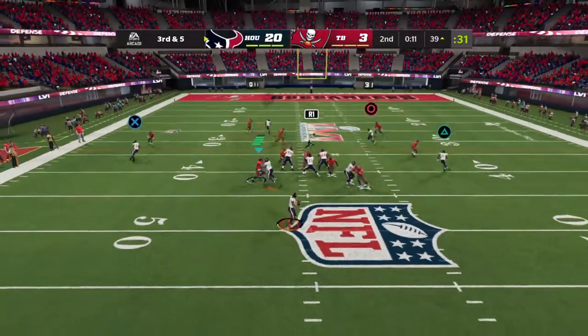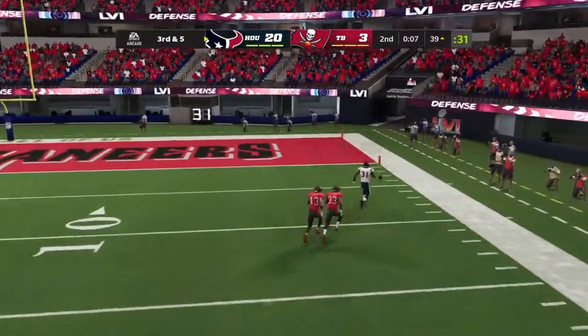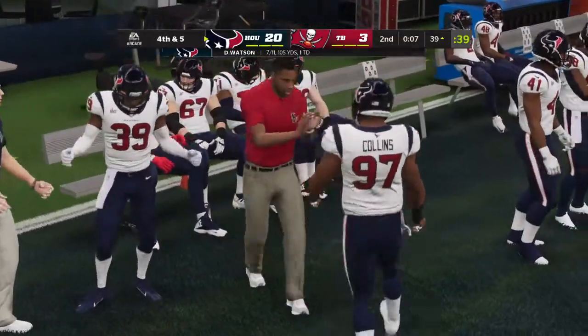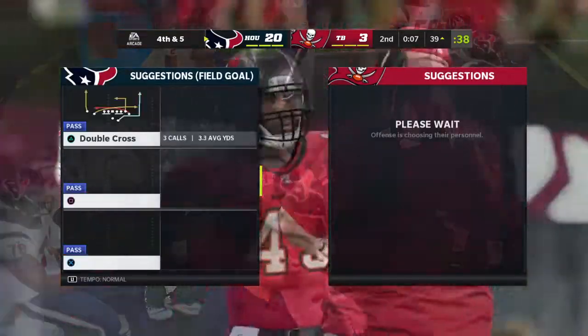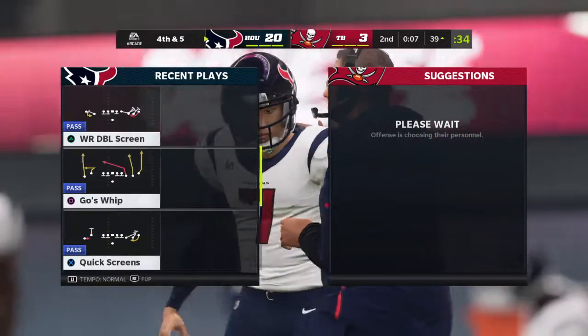Now it's Watson. And it's incomplete. Took a shot, couldn't connect. Has to be a little bit of frustration there. Back-to-back incompletions. Receivers blanketed on both attempts, this time on third down.